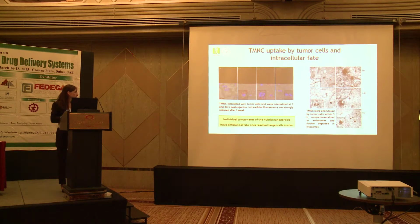These results confirmed what we have previously hypothesized with the mechanistic model, by indicating that once reached the target cells, the individual components of the hybrid nanoparticles, that means the fluorescent-labeled organic components and the metallic core, follow differential fate.